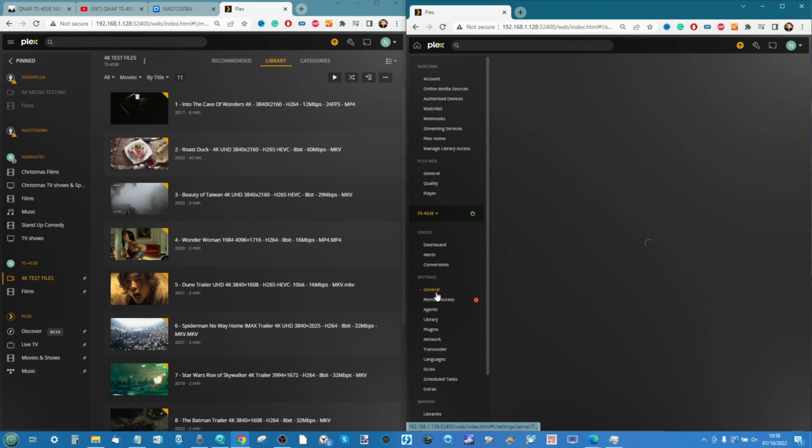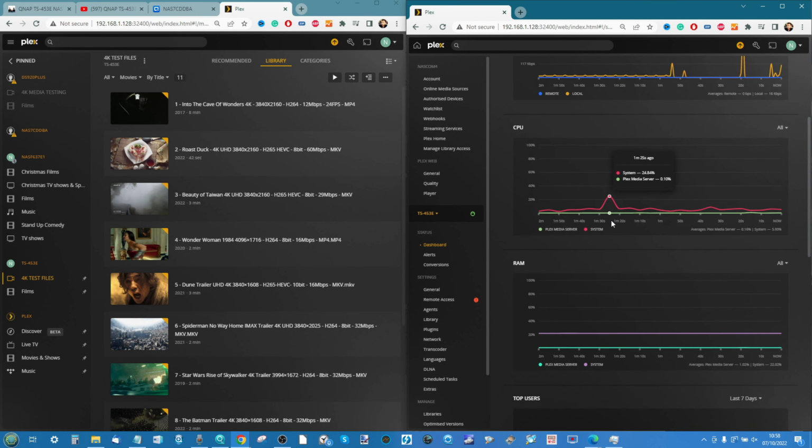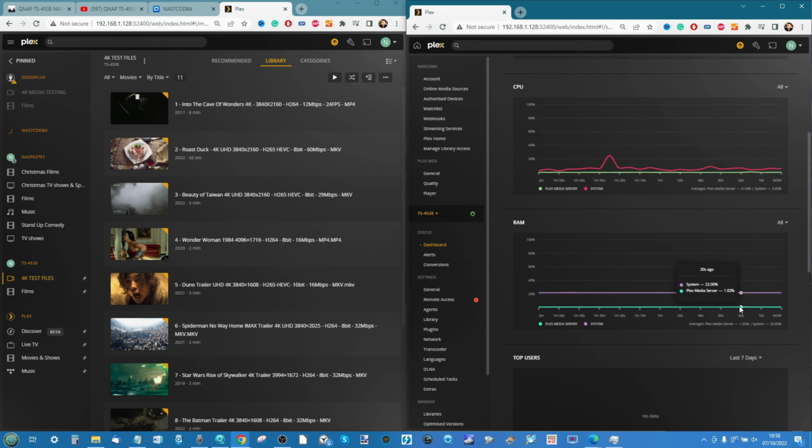On the right hand side of the screen, you're going to be able to see the performance of this server, and we're mainly looking at the CPU. We might glance at the memory, but that's really a casual look we're going to have on that one. The main thing we're looking at is CPU utilization, where we want to see how much raw power is going to be used by the system to play back these files.